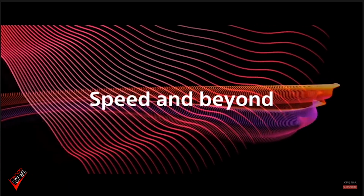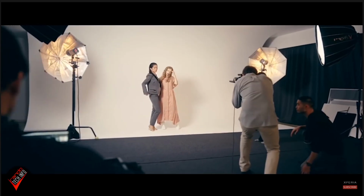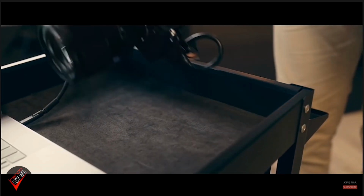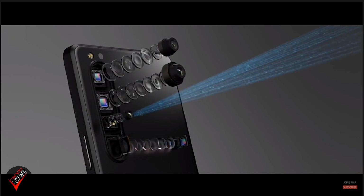Now, not much needs to be said about these phones that hasn't been covered already by other media outlets and YouTube channels. These are Sony's big hitters. These are their flagship phones. These are the phones that are meant to go head to head with the OnePlus 9 series and the Samsung Galaxy S21 series. The only things I want to talk about are the slight differences between the two phones.